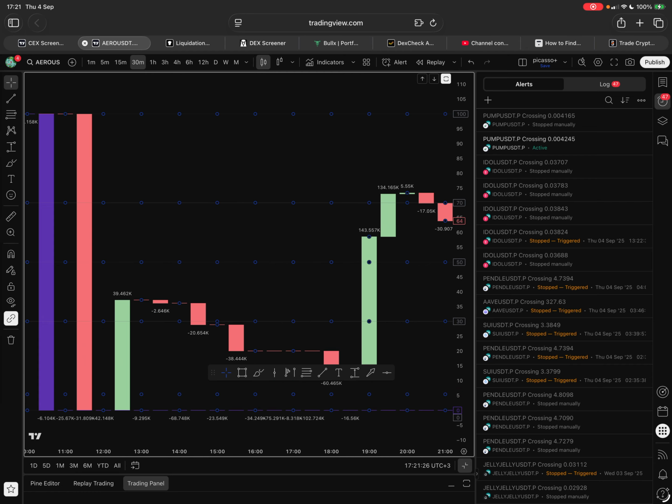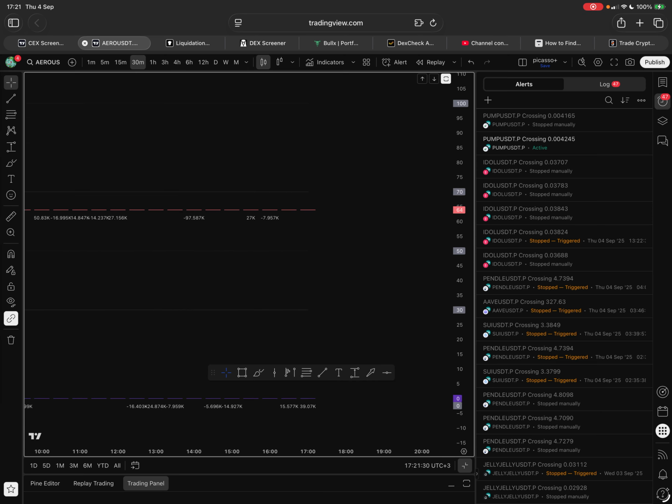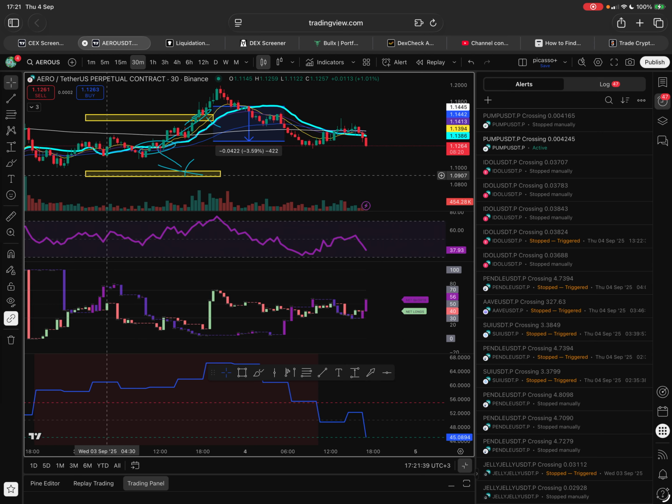$134,000 right here at the top, and obviously they got destroyed. You can see them closing positions. Some of them are still underwater and they're holding, but they're about to get liquidated very soon around these lows, because this is where they're having their stop losses at. So what will happen right now?